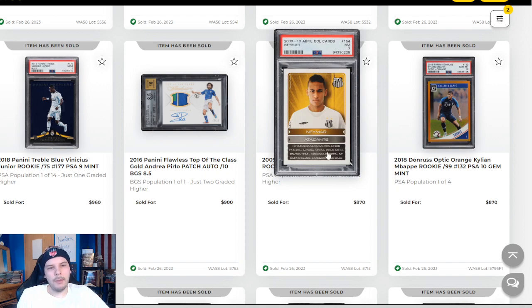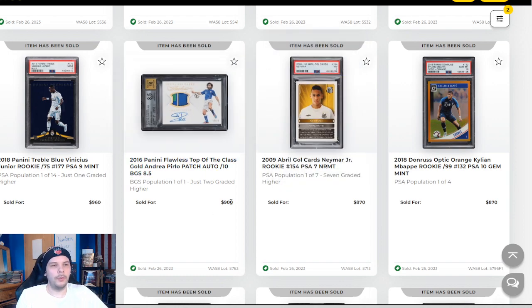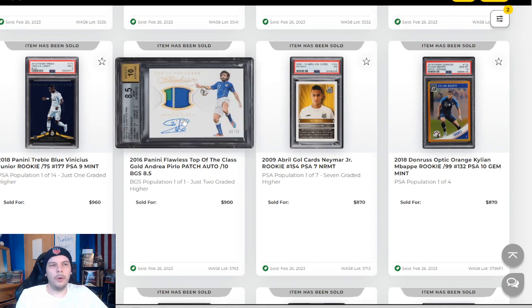PSA 7 of the Neymar going for $870. Given where we saw the 6 action shot earlier, this seems about right in line. This is a fun Pirlo out of 10 flawless going for $900. So just a little bit more than the 1 of 1, and probably rightfully so. This is game use on card flawless compared to select 1 of 1, but both cards are amazing for a Pirlo collector if you are one.